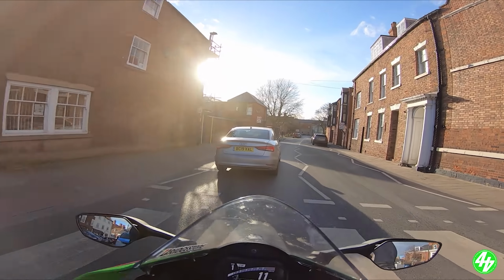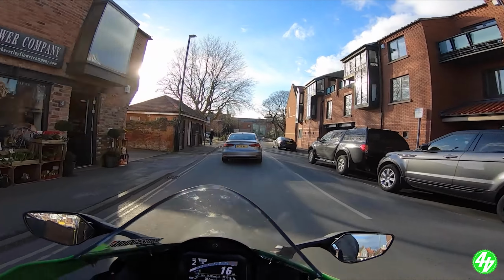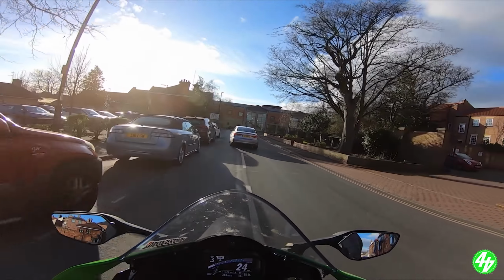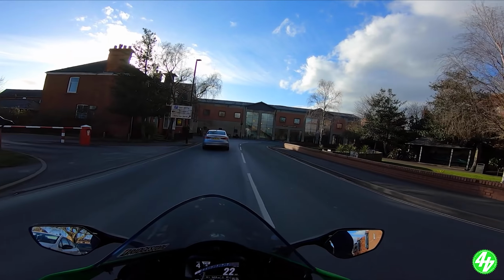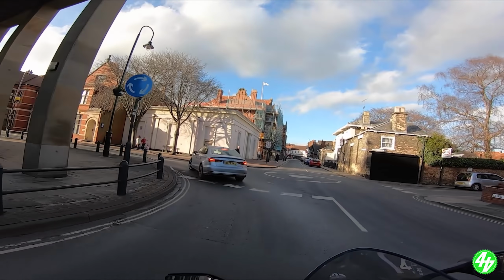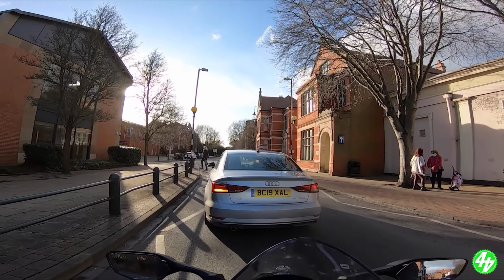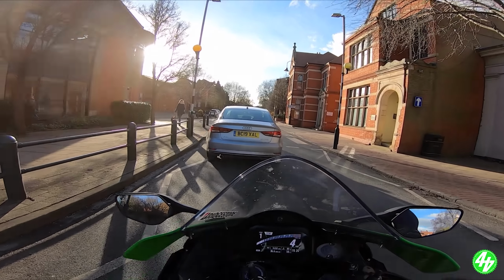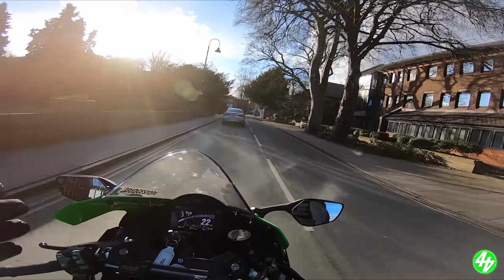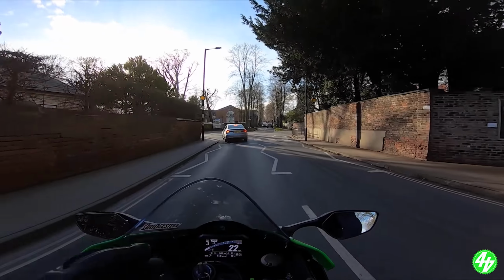Just as I ride through town, I find myself being extra cautious, just because of those new rules. I don't know if you've heard about these new hierarchy of road users rules. Apparently the Department for Transport, or the people who write the highway code, have decided that certain road users are more vulnerable than others, which yeah, they are. So the road users who are the least vulnerable have the most responsibility to look after those that are most vulnerable.